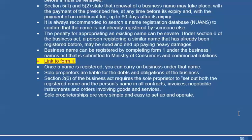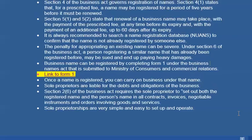Sole proprietors are liable for the debts and obligations of the business. Section 2-6 of the Business Act requires sole proprietors to set out both the registered name and the person's name in all contracts, invoices, negotiable instruments, and orders involving goods and services. Sole proprietorships are very simple and easy to set up and operate.